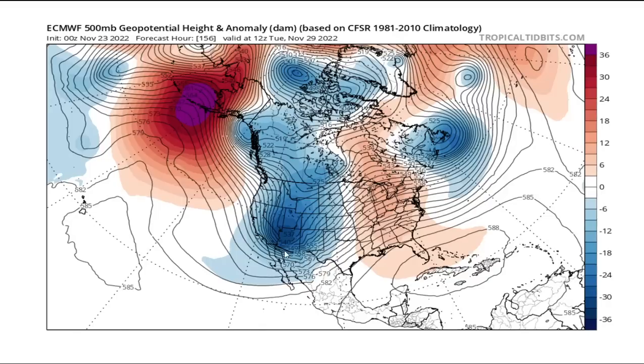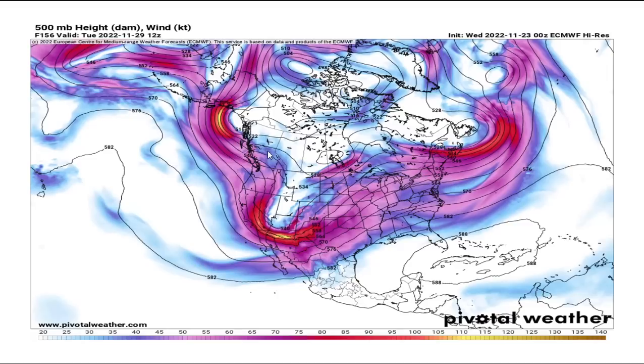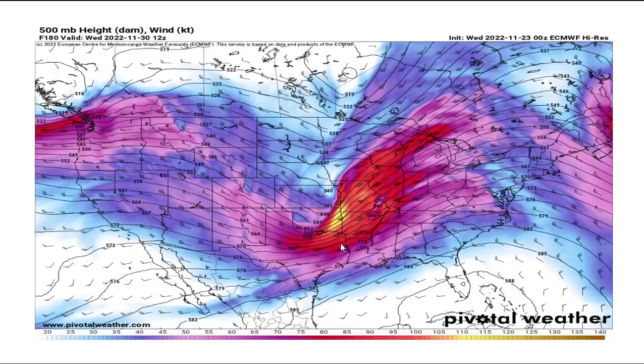That will dig all the way southward into portions of Southern California, the Four Corners region, into Utah, Colorado, Arizona, and New Mexico as we go into Tuesday, November 29th. And a very powerful jet stream, too. We have a mid-level jet, 500 millibars, pretty strong around the base of this trough, which does mean this could be a player for severe weather as we go into the middle of next week, especially considering we're getting some warmer air on the leading edge of the system.